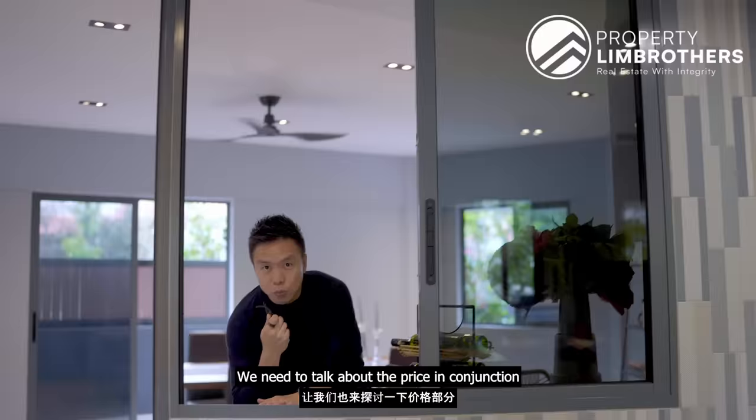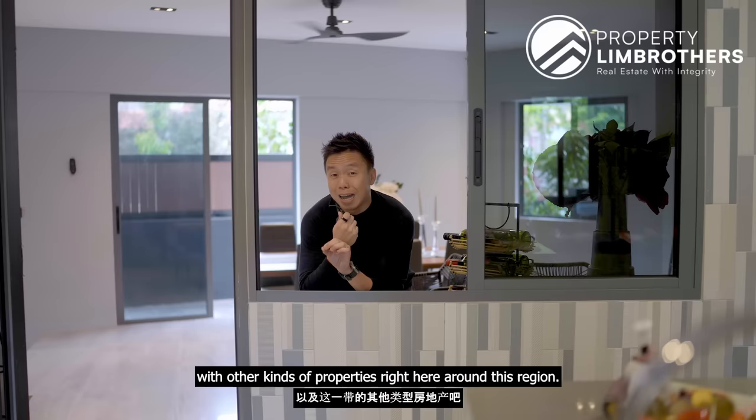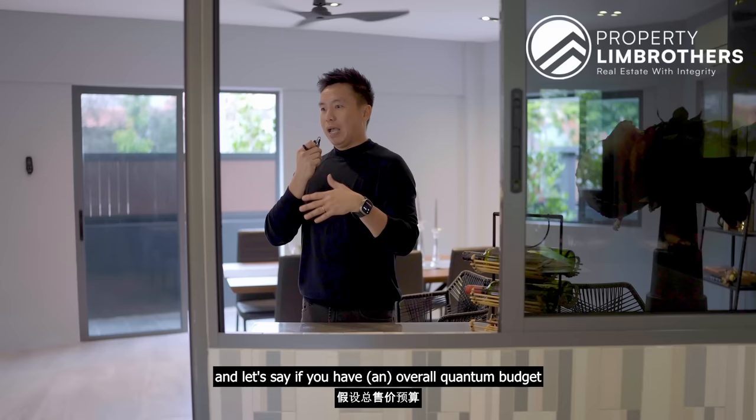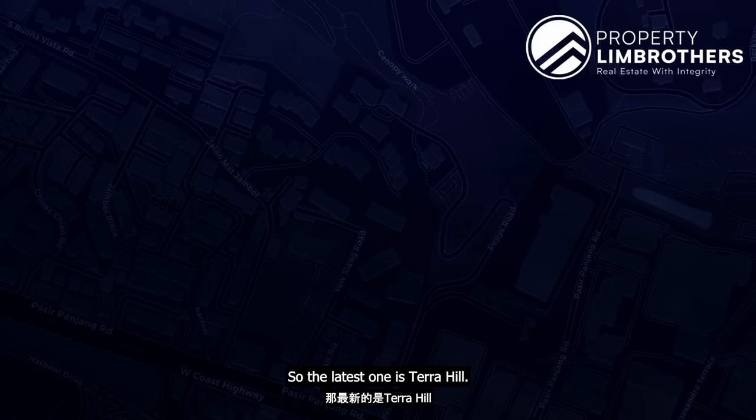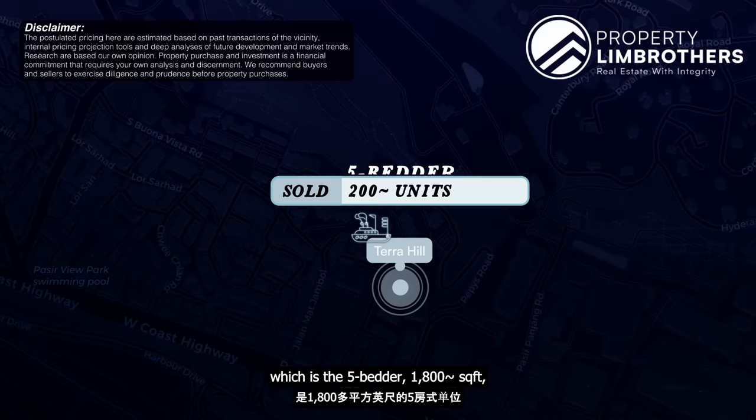We need to talk about the price in conjunction with other kinds of properties around these regions. If you're a Singaporean and you have an overall quantum budget of about $6 million, one way to look at it is to look at the freehold new launches around here. The latest one is Terra Hill. There are about 200 over units there. 38% have been sold. The largest unit there, the 5-bedder, 1008 plus square feet, freehold status, is going at about $5 million.